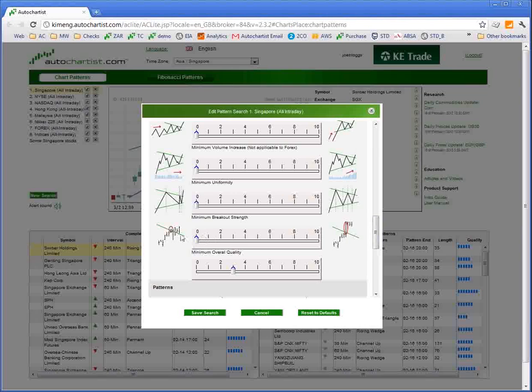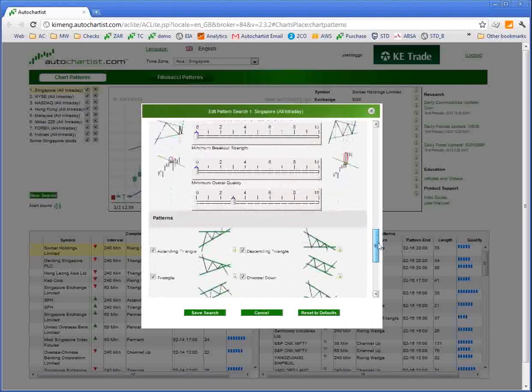The final one is the breakout strength, and that just gives us a quantifiable measure of how big the move was that actually crossed the boundary, in this case like a resistance line. How far did the price jump beyond the resistance line? In other words, how big was the breakout? Because that also gives us an idea of how strong the momentum is when the price crashes through the line and completes the pattern.